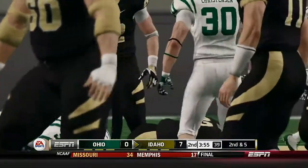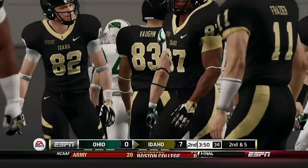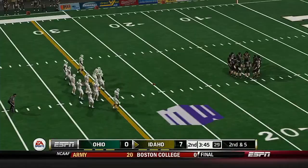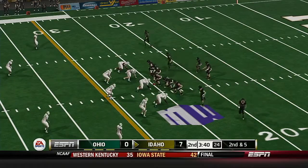Throws completely stopped immediately. That brings up 2nd and 5. From their own 25-yard line, it's 2nd down.